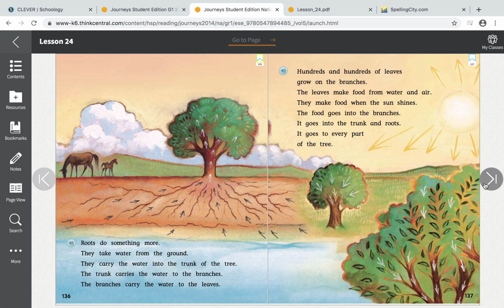Roots do something more. They take water from the ground. They carry the water into the trunk of the tree. The trunk carries the water to the branches. The branches carry the water to the leaves. Hundreds and hundreds of leaves grow on the branches. The leaves make food from water and air. They make food from the sunshine. The food grows into the branches. It goes into the trunk and roots. It goes to every part of the tree.